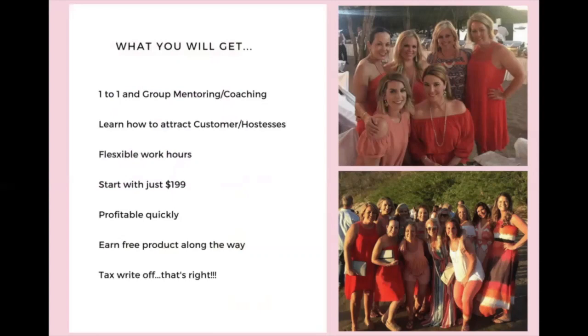You have flexible work hours. You choose when you're going to work. It's not if you're going to work, it's when you're going to work. So that could look like 2 to 4 in the afternoon when the baby's taking her afternoon nap. That could be at lunchtime when you are on your lunch break at work. It could look like anything. But the fact of the matter is you've got to put work in to make it work, and you can do it very flexibly.